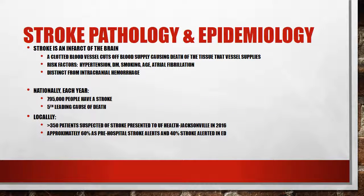Okay, a little bit about stroke pathology and epidemiology now. So stroke essentially is an infarct of the brain, similarly to when you have a heart attack, where a clotted blood vessel cuts off blood supply to the muscle of the heart, causing damage. The same idea applies here, where a clotted blood vessel cuts off blood supply, causing death of the tissue that vessel supplies. And that's what causes your symptoms. Keep in mind this is distinct from intracranial hemorrhage. Sometimes you'll hear the term hemorrhagic stroke used. For the purpose of this talk, stroke refers to ischemic stroke or infarct of the brain only, not hemorrhagic stroke or intracranial bleed. That is a distinct pathology.